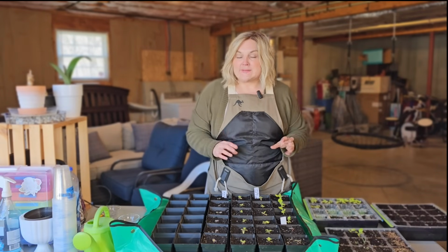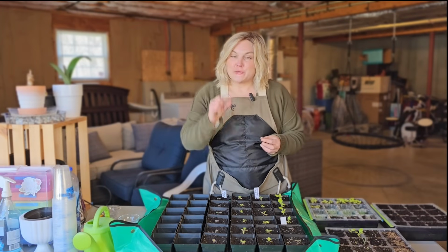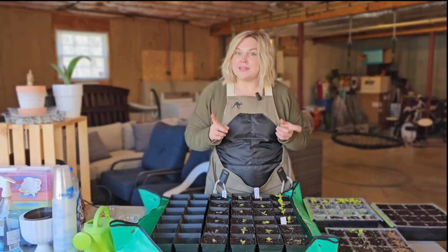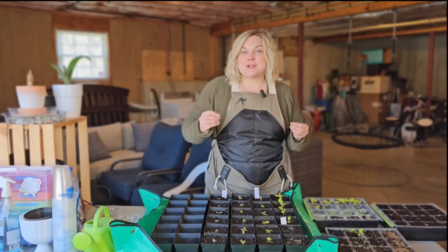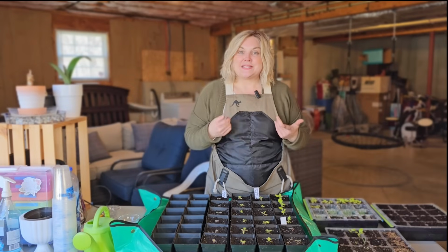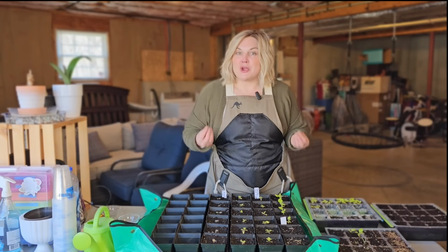Now, the true leaves are the leaves that come after the seedling has initially sprouted. So first you have your seed, it'll sprout, it'll send up a couple of leaves, and those are the cotyledons. And those cotyledons are just the seedling leaves. They're not the true leaves. So once your seedling starts putting out its first, second, and third set of true leaves, then you know it is time to start potting up those seedlings, because now they're putting on significant growth.